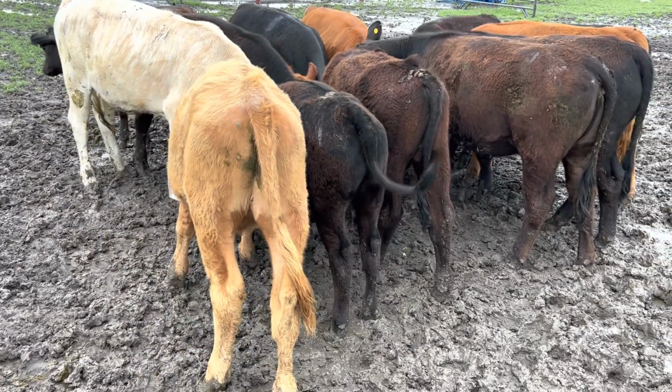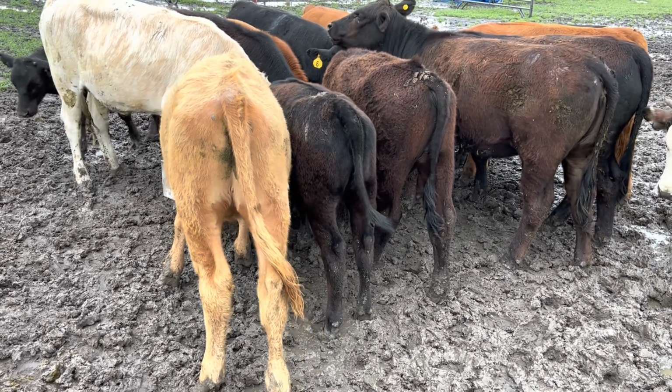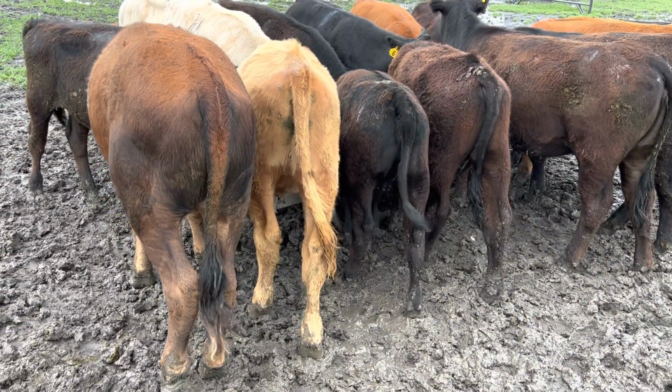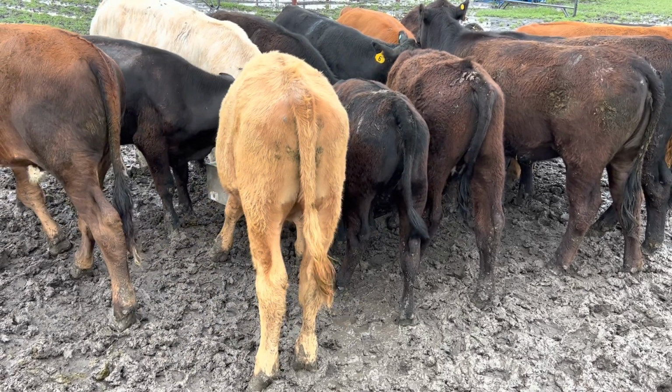But I found that if I gave them the extra food, they would lay down early and start chewing cud instead of wandering around the field while it's raining and stuff like that. They'll lay down early. And I found that the animals don't get sick.